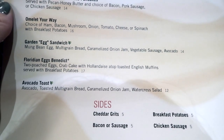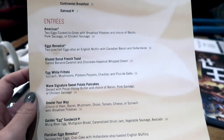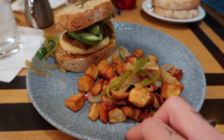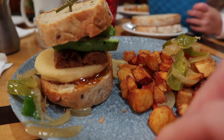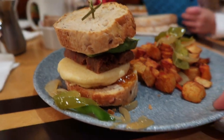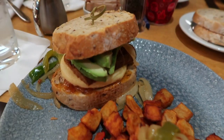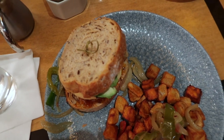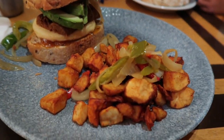Probably gonna get a garden egg sandwich, not sure about spending $12 on avocado toast. Come here. This is the garden egg sandwich. It has a vegan JUST Egg. It looks like the sausage is Field Roast. And then a side of potatoes. It's pretty small. It's gonna be interesting to eat. It's really tall, but small. But it looks really good.